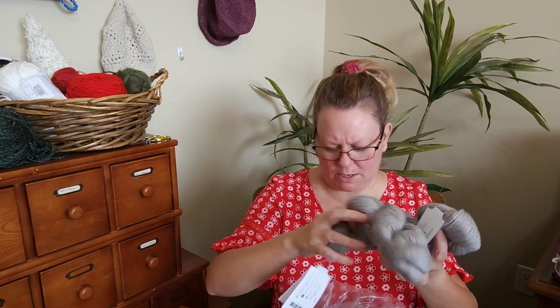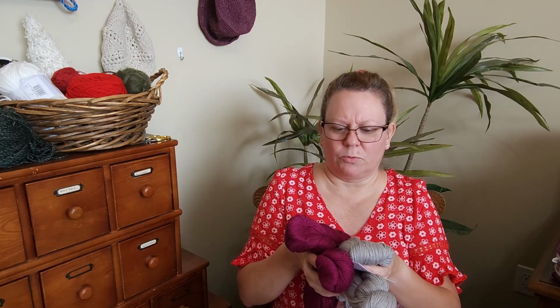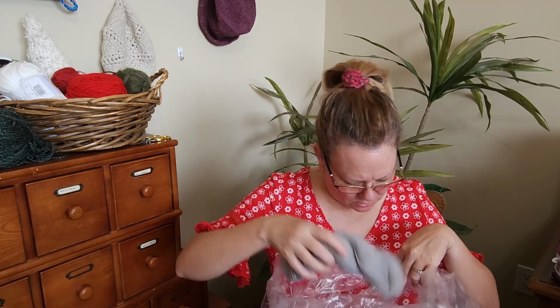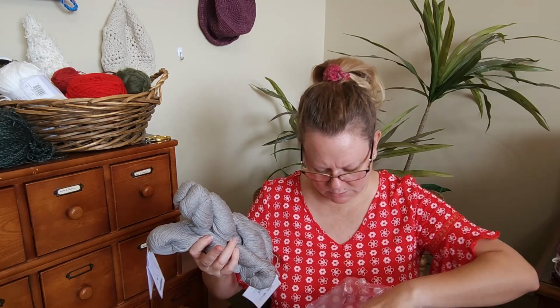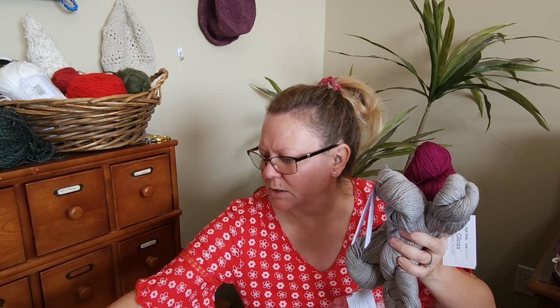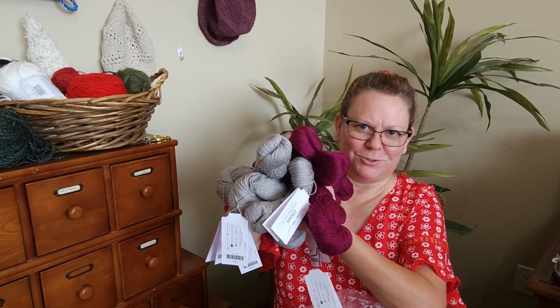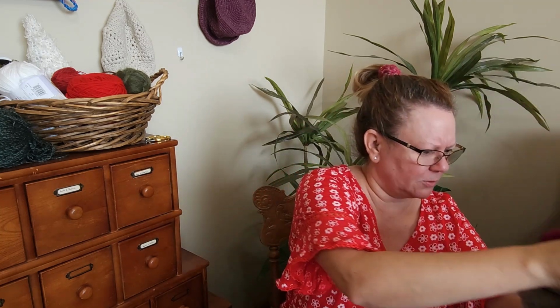And then, of course, I got some of the gray to go with that. I thought those two colors would look really pretty together, and we can figure out what we want to do with those. Oh, here's a couple more of the gray. That one lost a tag. And one more of that. So I think if I do a top with those, it will be very lovely. Those colors will be very beautiful together.